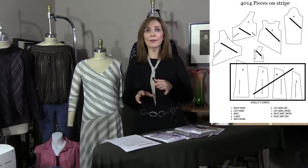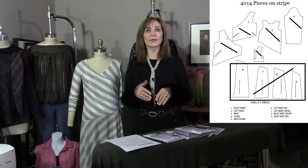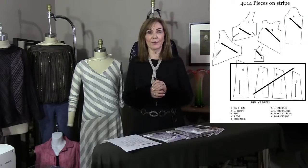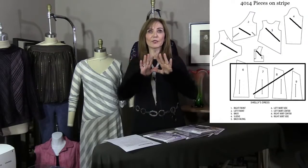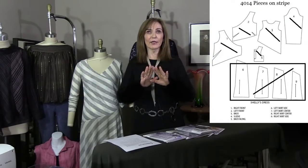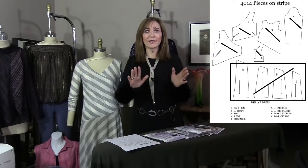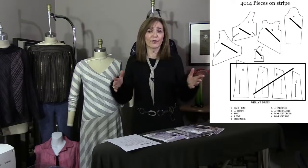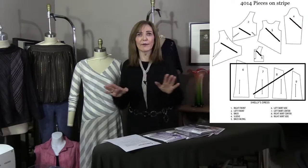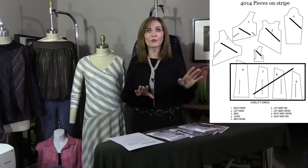Now, I didn't make any changes to the pattern except, I don't know why I say that, because I did make changes to the pattern. So I'm going to retract that statement. The only change I made to the pattern is, see those four pieces at the skirt? The four pieces make up the front and four pieces make up the back. And I literally overlap them because it's a knit. It doesn't matter what direction they go. They're an A-line, they're full. It doesn't matter for stretch. So literally I overlap the seam allowances and cut them as one.